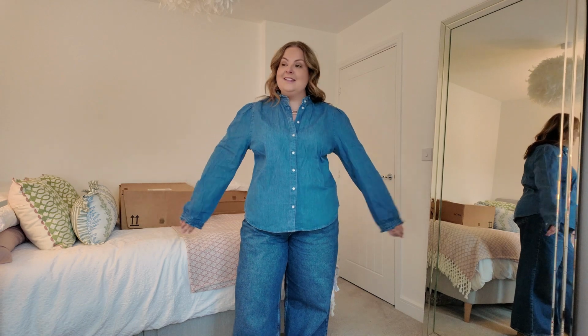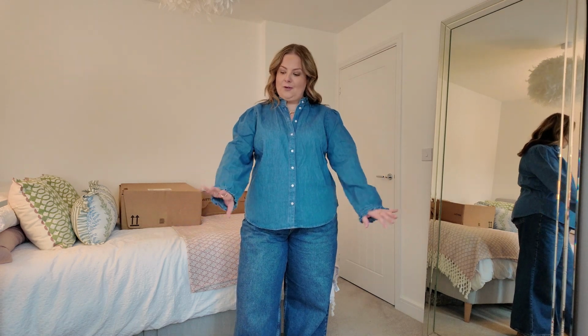But again, this one's an XL. The L I couldn't even do up, but the jacket that I just tried on was an L and was arguably maybe a little bit too big. So yeah, H&M, please sort out your sizing, because then I'll have to stop ordering all the clothes in all the different sizes. But this, I think, has potential.